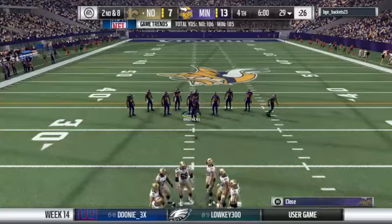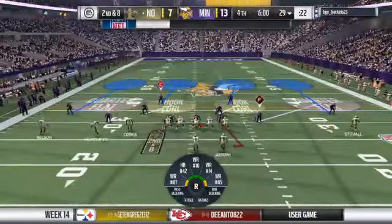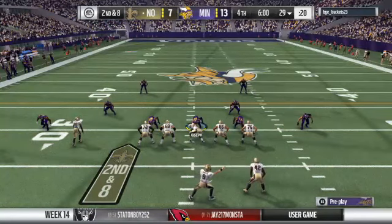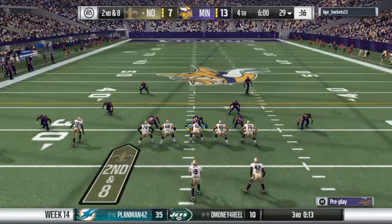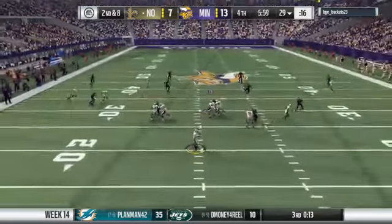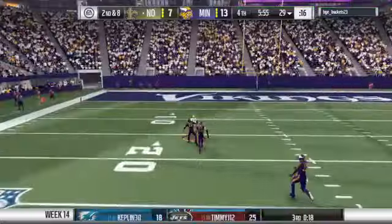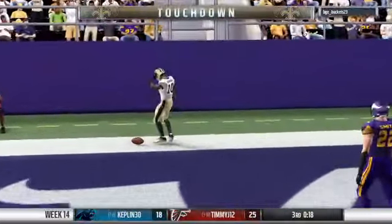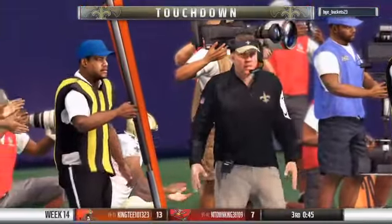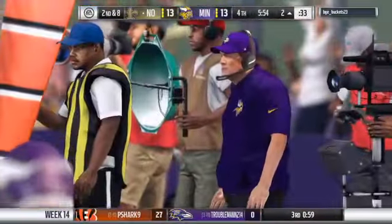Eight yards to go here on 2nd down. 3 receivers to the left, 1 to the right. Now Breeze throwing on 2nd down. He's going to let this one go deep. This is caught inside the 15. Touchdown, New Orleans. Brandon Cooks, his 9th touchdown of the season.